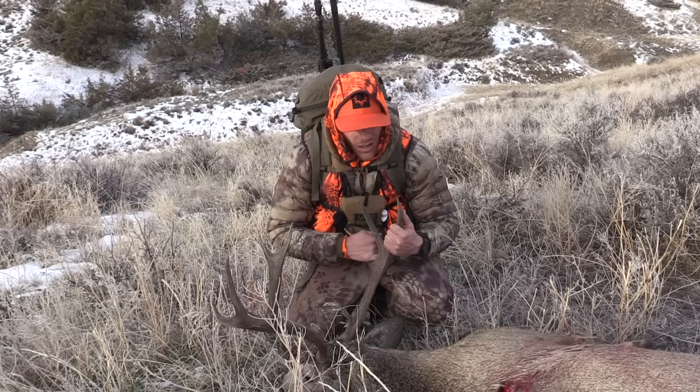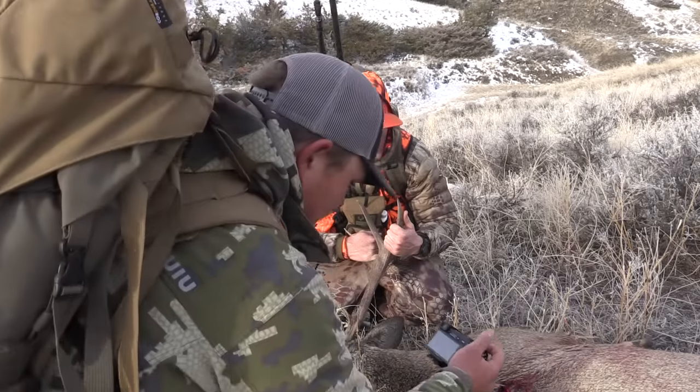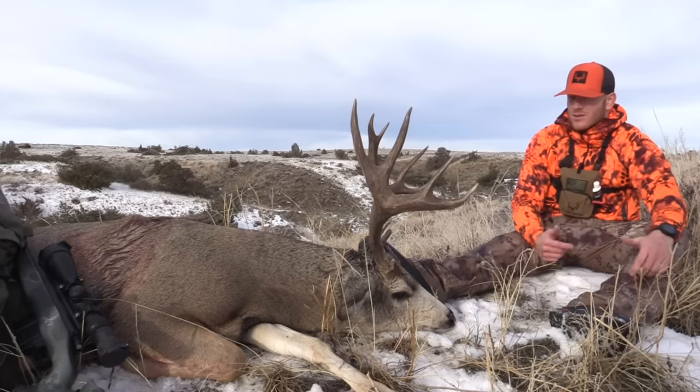Oh, you can see bone. Oh, look at all the hair there. Look how far he went in an hour. Not far. No. He could have been in the next zip code if he wanted to. We did the right thing.